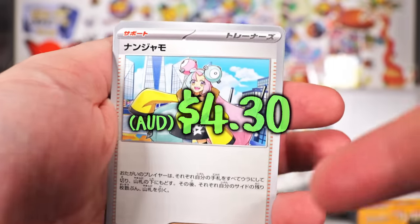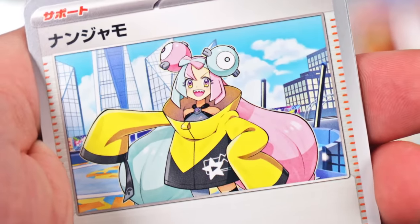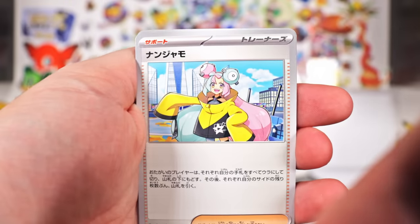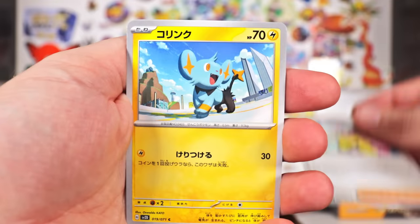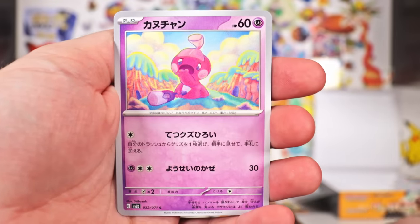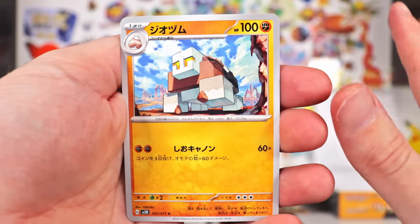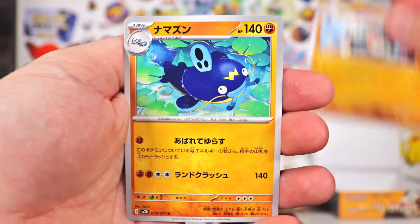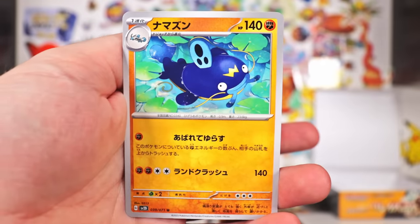That's her! That is her. That is what we're going for. Not quite that version, but maybe it's an omen. Maybe it's to come. We've got a full art, and then we've got the super secret rare version of her. But in this pack, nothing but a stupid Whiscash.